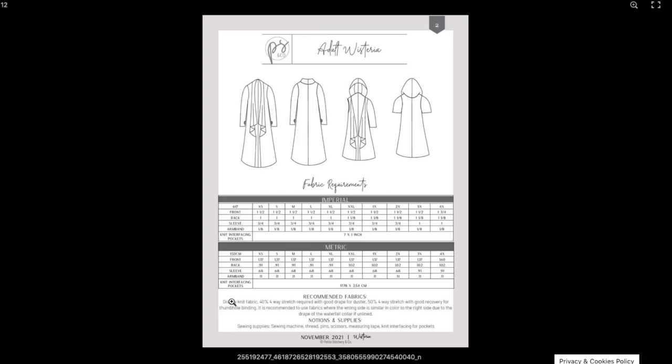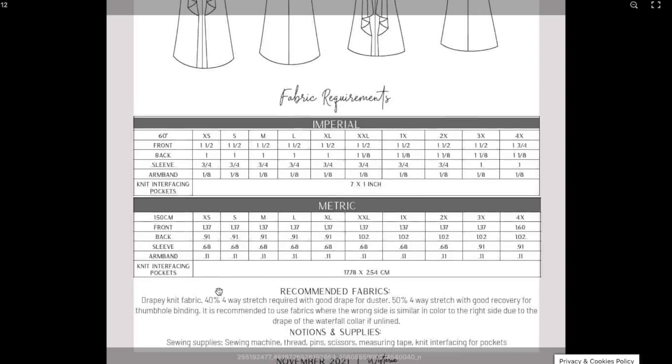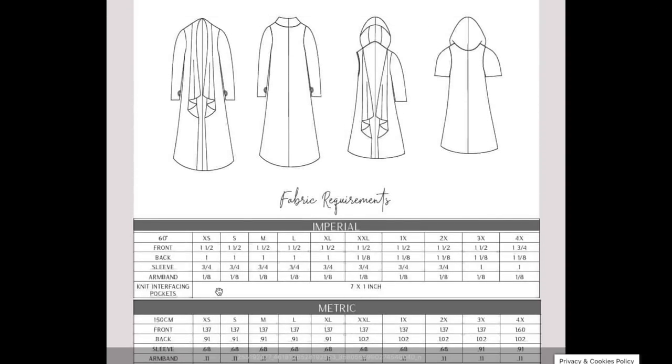So, drapey knit fabric, 40% four-way stretch required with good drape for duster. 50% four-way stretch with good recovery for the thumbhole binding, so you can get your hand in. It is recommended to use fabrics where the wrong side is similar in color to the right side due to the drape of the waterfall collar if unlined. Yes, that makes sense. I guess they're looking for something a little bit more structured, and that's why they're calling for 40-50% stretch.